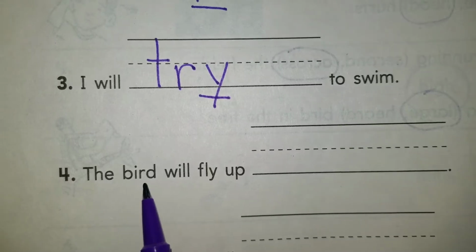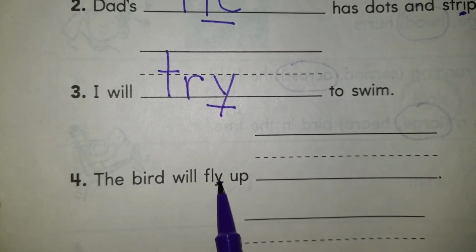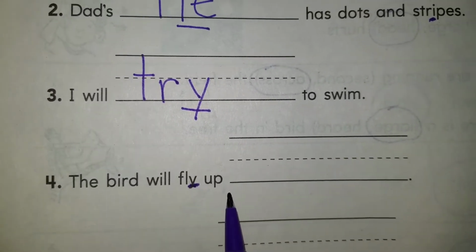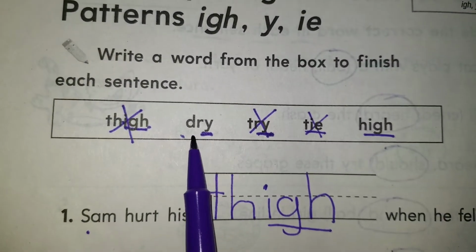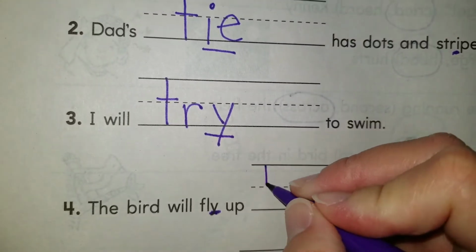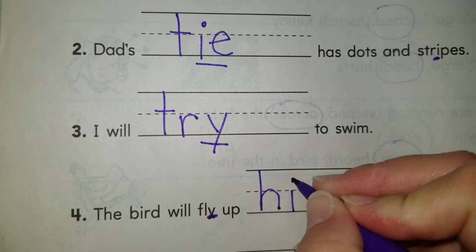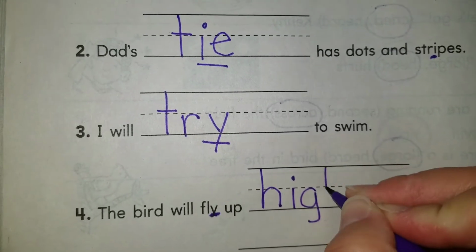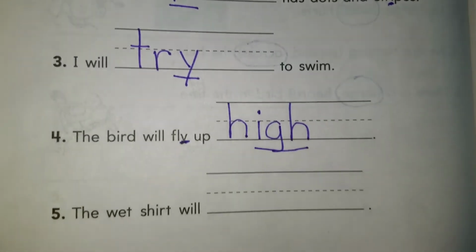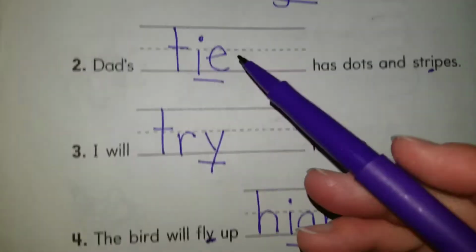Number 4. The bird will fly. You see in the word fly, the Y is the one that says I. The bird will fly up. Up what? Up dry or up high? Up high. The I sound that you hear is IGH. IGH sounds I.